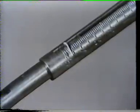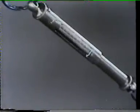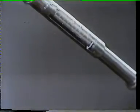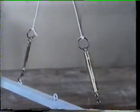What would you expect the tension in the right-hand sling to be? More, less, or the same? It's about the same. Here's the same load, but this time the angle between the two slings is much less. In fact, they're much closer together.